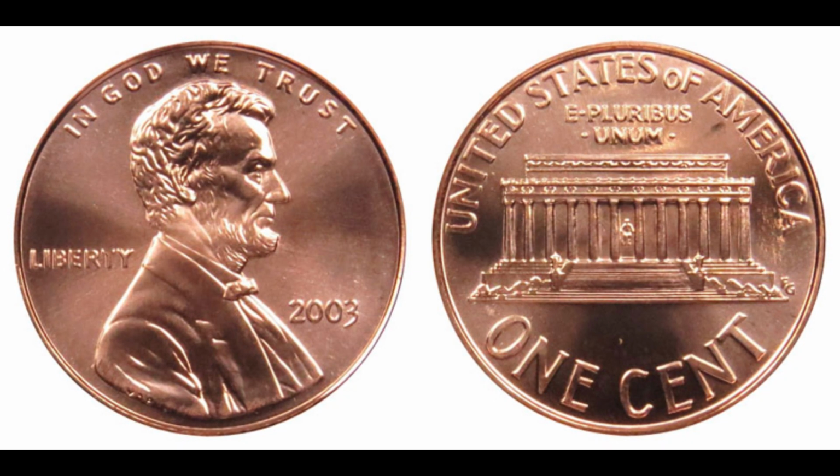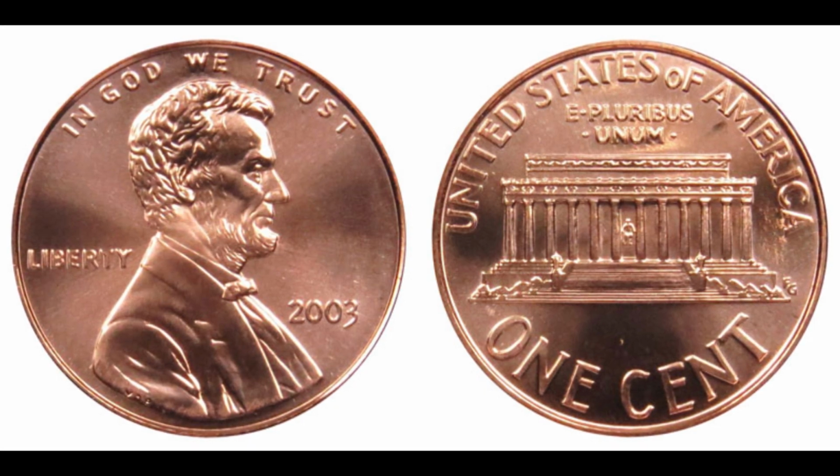Where to sell rare pennies. If you think you have a rare 2003 Lincoln penny, you can sell it through online auction sites like eBay or Heritage Auctions, local coin dealers or coin shows, numismatic forums and collector groups, professional grading services for authentication and appraisal. Final thoughts. So, there you have it, the incredible story behind the 2003 Lincoln penny and how some of these seemingly ordinary coins can be worth a life-changing amount of money.